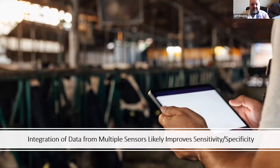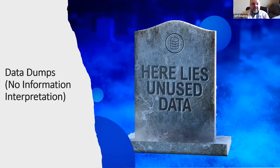When we integrate data from multiple sensors, it is very likely that we can improve this sensitivity and specificity. However, there are some barriers to that because these technologies don't always talk to each other very well. Another challenge that we often have is what I call a data dump. We provide a lot of data to the farm with no interpretation of what that information means.